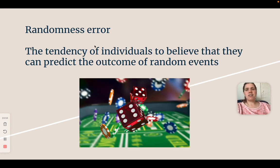Randomness error. So this is the tendency of individuals to believe that they can predict the outcome of random events. This is so easy. I fall into this all the time, especially when I'm playing Yahtzee with my mom. I'll think, okay, this is gonna be a 5 and a 2. It's just random, but I don't know. It'd be so interesting to study that psychology and think what in our brains makes us think we can do that. I'm sure it's connected to gambling and definitely why one would want to gamble because they might think they can predict, but that's pretty interesting.